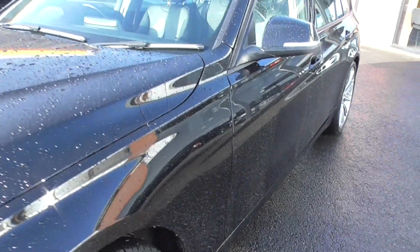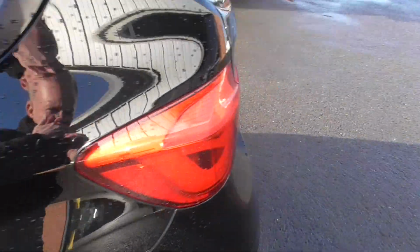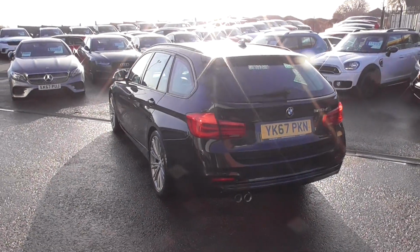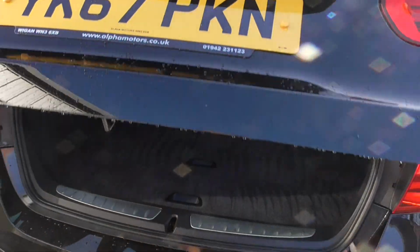Do excuse the rain and the wind here in Wigan today, but when you take a look down the sides of the vehicle, the paintwork and the sides are free from any trolley dent whatsoever. A very nicely cared for car this. You can tell that the last owner has looked after it extremely well.